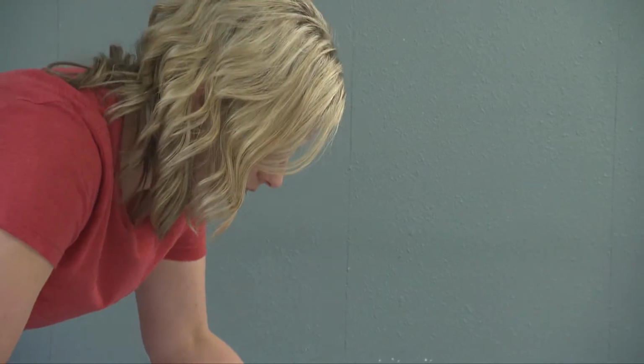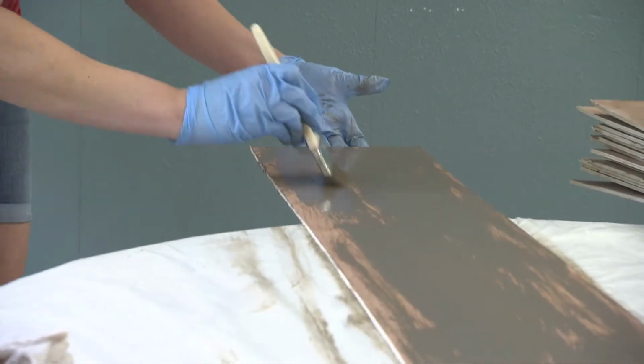As soon as we started to put it on, it was giving the board life. I mean, I kind of saw its potential, so I was excited. She's got this. Let's go.